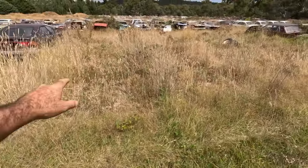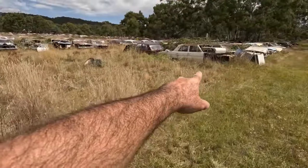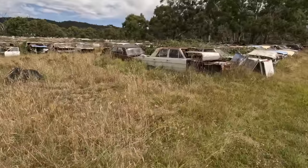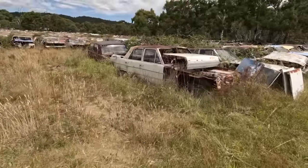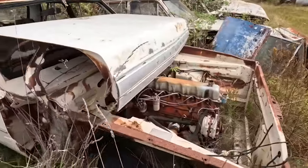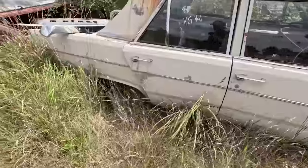There was obviously a couple of good Valiant bodies here. Because this is a Val row, and there's one, two, three, four, two rows. So there's eight bodies that have been removed, what looks relatively recently. So let's have a look through the Vals. Where do these rust out, you Val guys? Where should I be looking?